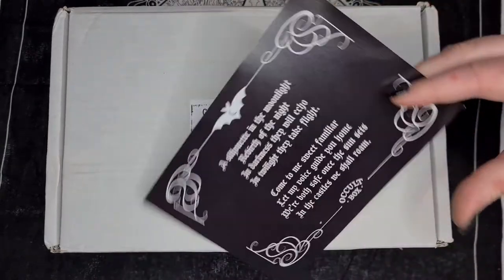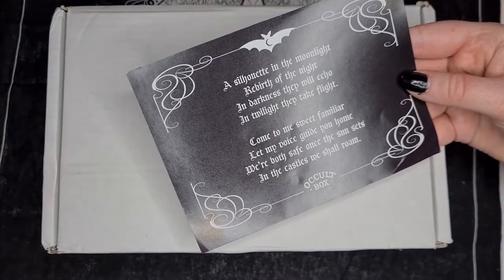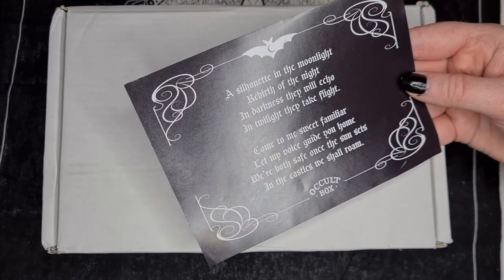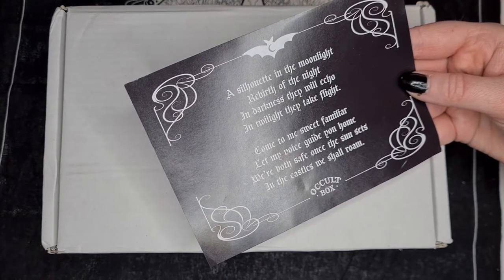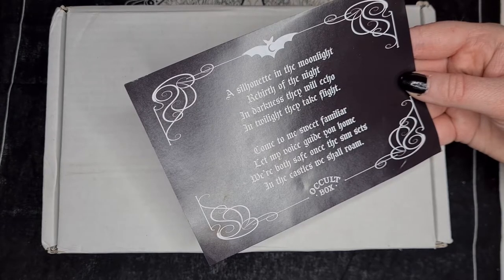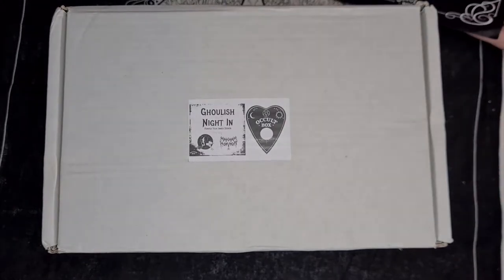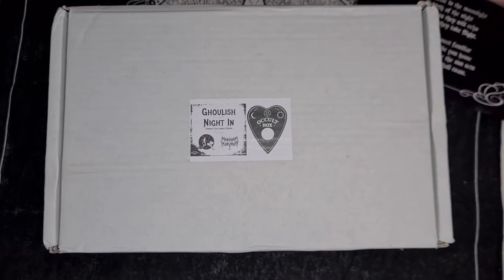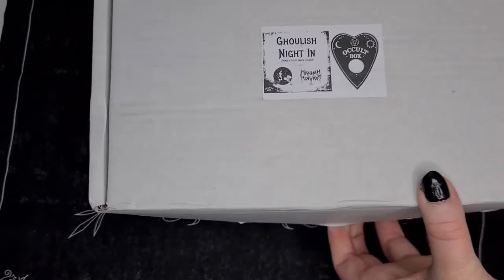So, it came with this little postcard here saying, "A silhouette in the moonlight, rebirth of the night. In darkness they will echo, in twilight they take flight. Come to me, sweet familiar, let my voice guide you home, where we're safe once the sun sets, in the castles we shall roam." That's cute. So that is our little postcard. Let's have a look inside, shall we? I'm quite excited for this because I don't know what to expect.